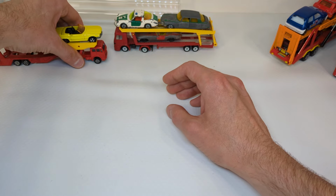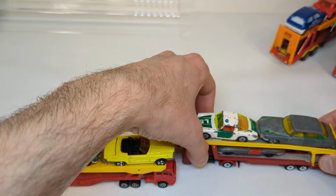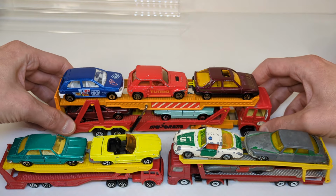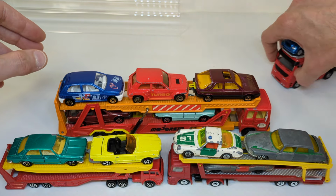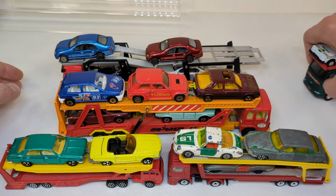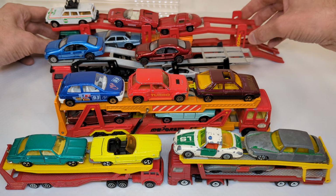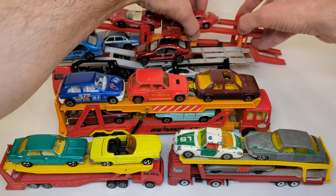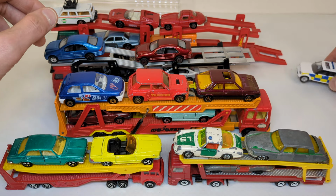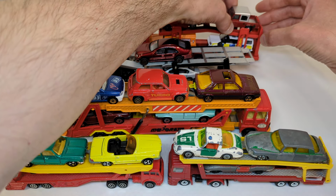So I'll put them all on the table here. I'll try to make them all fit in the shot. Don't know how I'm going to do that, but we'll see. See, it's a nice screen filled with car transporters. Whoopsie. Yeah, that Corgi one definitely is doing its own thing. Typically British, of course, even though it's made in China. Let's try to get these on there just for the end shot for once.